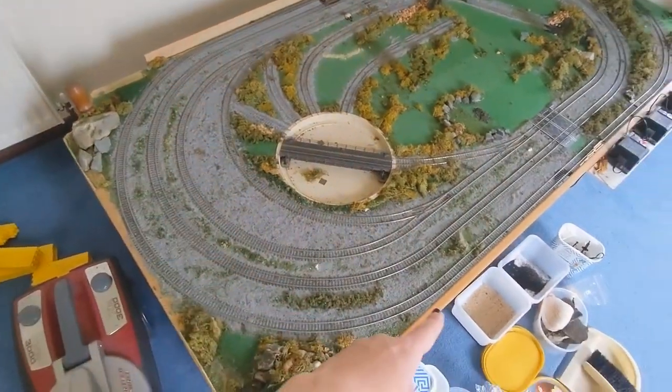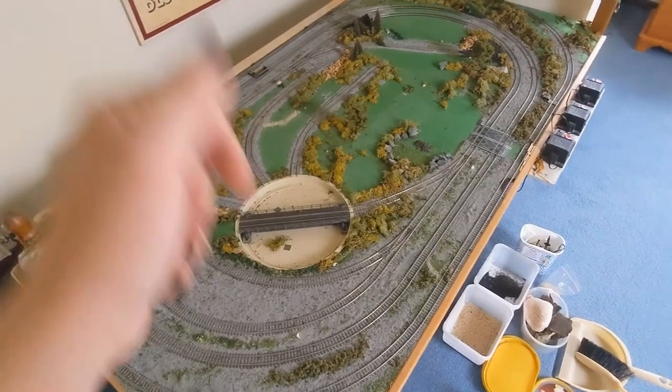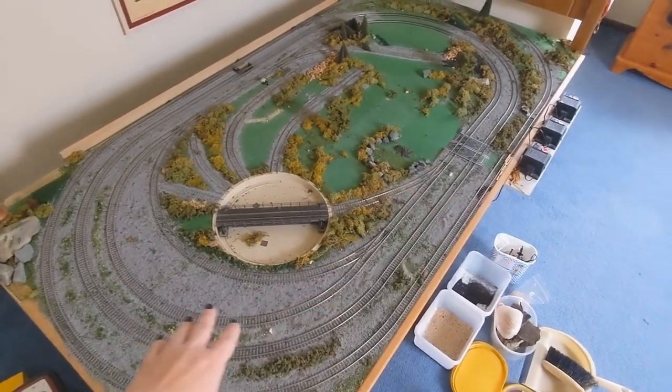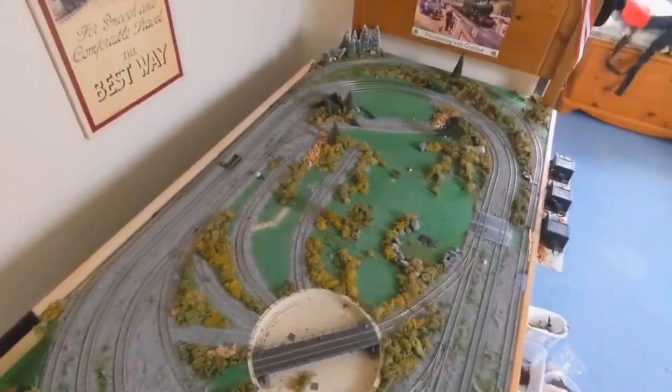When this was originally done, I was really proud of this as a kid, but now it just looks awful. So what I'm going to do is get all of the shrubs and put them all in a box, and then with the ballast, I'm going to hoover up all the ballast and try and separate it as much as possible into different colours and things.